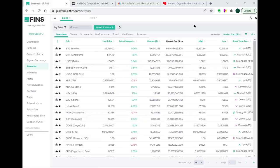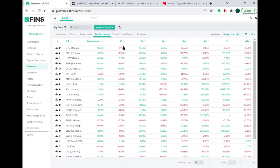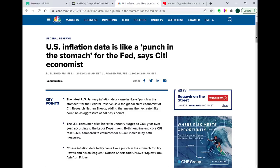Yesterday, the crypto market pulled back. If we look at the performance in the last day or so over here, it pulled back a few percentage points, nothing major. But it was in reaction to the news about inflation. Inflation data came out yesterday. As we can see here, it is at a 40-year high at 7.5%, and it was actually slightly higher than the expectations were.